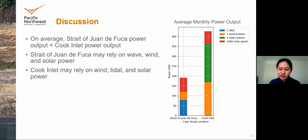We can then compare the average monthly power output from hybrid sources at our 2 locations. When using a comparable number of each renewable energy device, in this case 1 of each except for solar panels, which is 1,000, the power output from the Strait of Juan de Fuca is mostly comprised of wave and wind power, as well as solar.